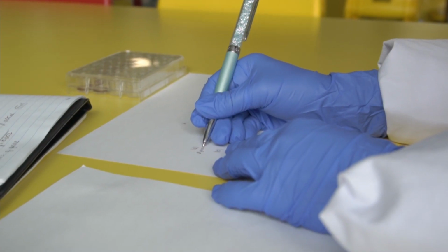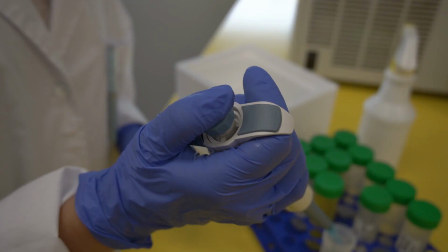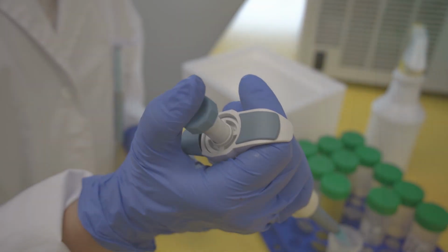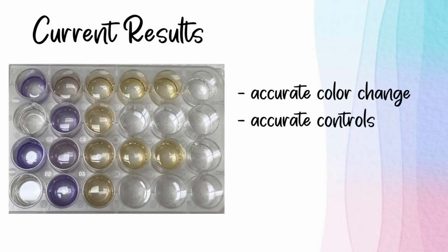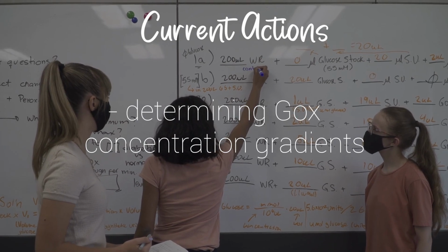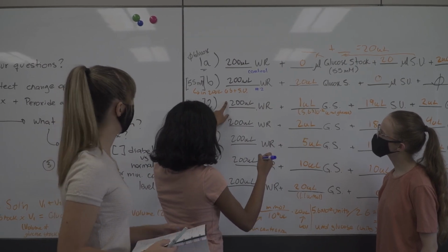In the many weeks preceding the cGEM competition, our wet lab team has been diligently working to create a sound proof of concept which demonstrates that our product will yield successful results. Through vigorous experimentation, we have determined that our target reaction would in fact produce a color change in solutions containing high levels of glucose, which was then further confirmed by various controls that we included in our experimental design. Currently, we are working on determining concentration gradients for GOX in order to make our reaction more effective and efficient.